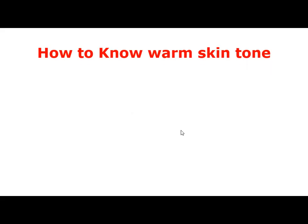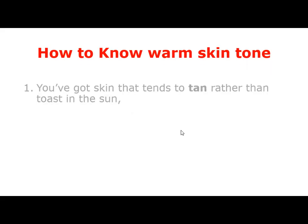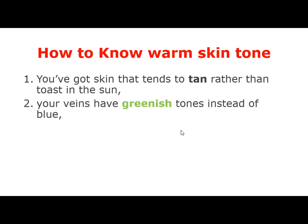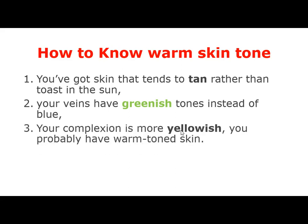Now, how to know a warm skin tone? First off, you need to ask yourself, have you got a skin that tends to tan rather than toast in the sun? Your veins, are they greenish? Do they have the greenish undertone instead of the blue? Okay. Your complexion, is it more yellowish? Then you probably have a warm skin tone.